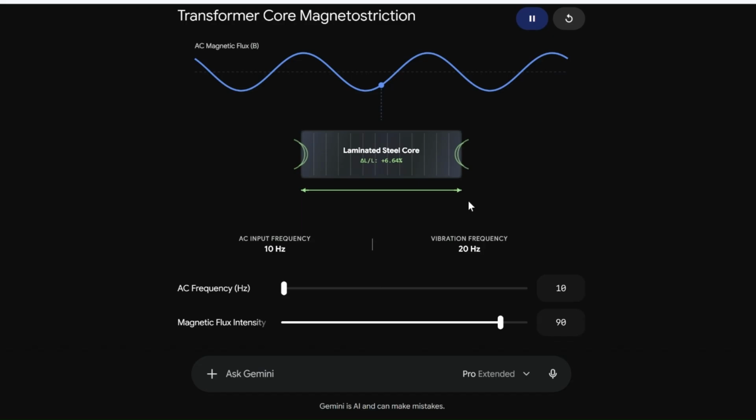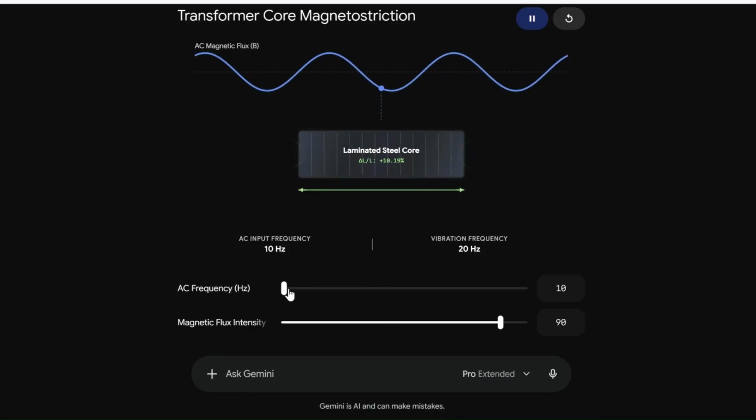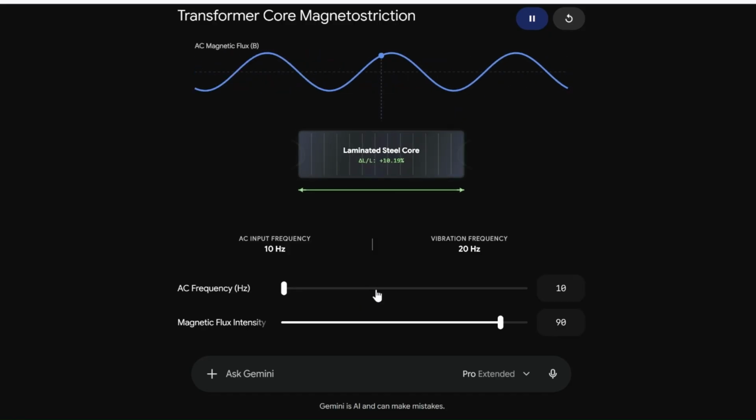Every second, the core vibrates 100 times, generating a 100 Hz fundamental acoustic hum. Furthermore, non-linear magnetic properties add higher harmonics like 200 Hz and 300 Hz, giving the sound its sharp buzzing edge.